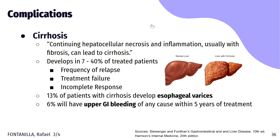So, our next complication would be cirrhosis. A while ago, Harrison's defined autoimmune hepatitis as a process involving a continuing hepatocellular necrosis and inflammation, which would eventually lead to cirrhosis and liver failure. Schlesinger said that around 7 to 40% of patients treated would develop cirrhosis. This depended on the frequency of relapse, treatment failure, and incomplete response. 13% of the patients with cirrhosis developed esophageal varices, and upper bleeding of any cause occurred in 6% within 5 years of treatment.